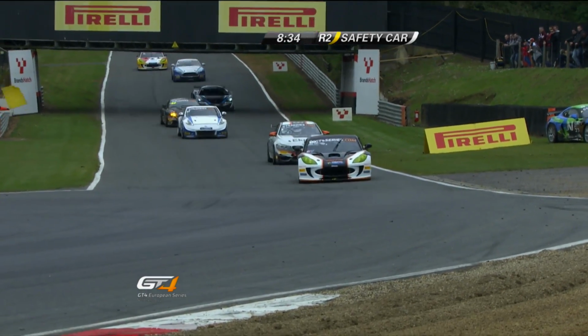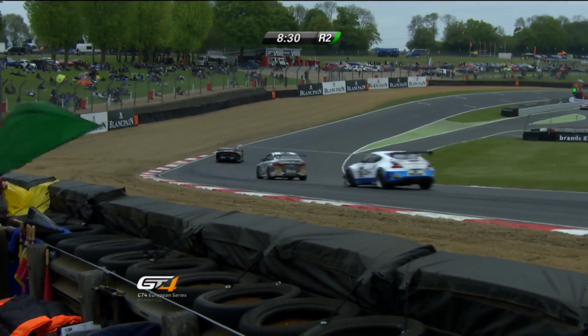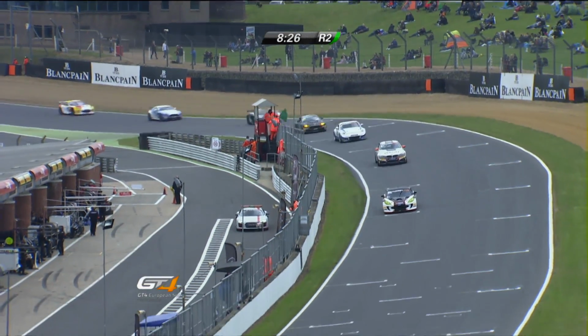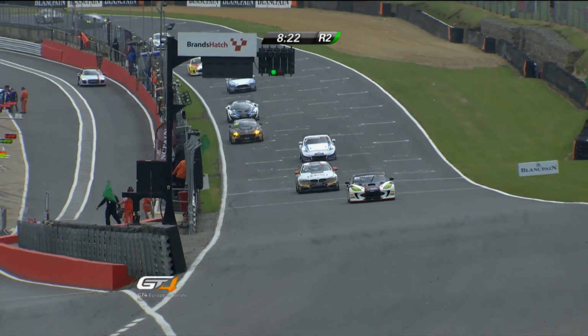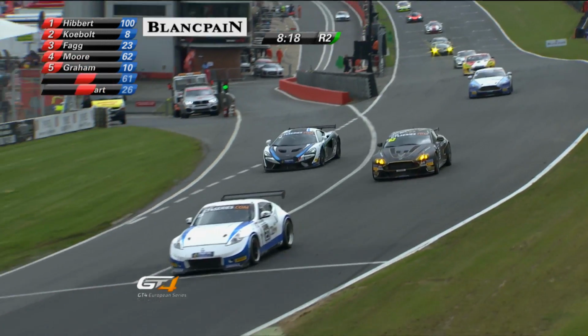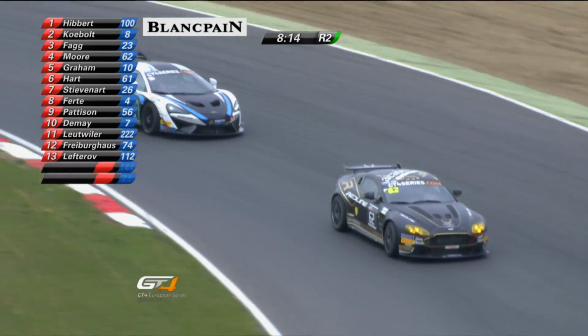And already before they got to the Pirelli livery bridge, it was on the throttle as hard as he possibly could for Tom Hibbert, and he's put clear space between himself and the Ecris M4 BMW behind him. That's got a bit of a gap back to the third place Nissan. We know the Nissan has to come in, and that is being caught most definitely. Is it going to be a change of position between Moore and Moore?